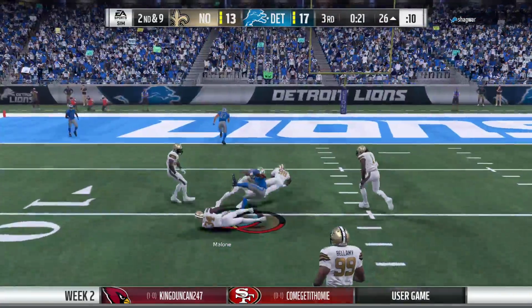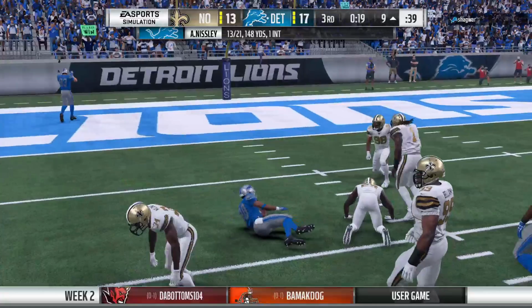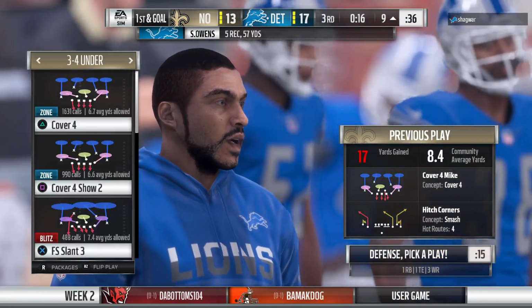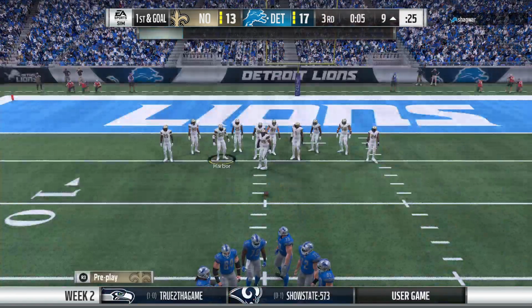Got his man complete over the middle. It's Owens. And he gets it inside the 10 to the 9. That one good for 17 yards. And now they've got it first and goal.